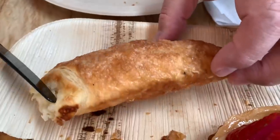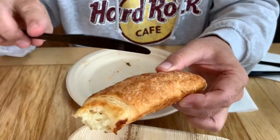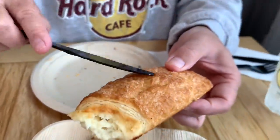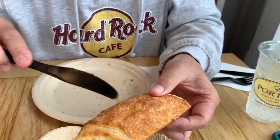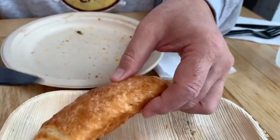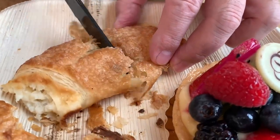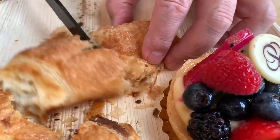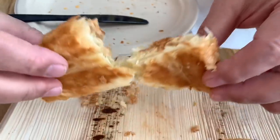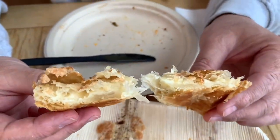This is their famous cheese roll. Just to get an idea what it looks like. It is definitely crunchy on the top. Very nice sheen. Looks like a little bit of sugar crystals maybe on top. And I'm not sure what kind of cheese it has. Sort of cream cheese, I think. Okay, like a sweet cream cheese, I believe. So here it is. Not much of a cutaway picture, but you can tell that something is there for sure.